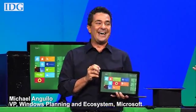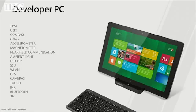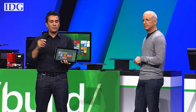This is a PC that we made together with Samsung. They invited us into their factories. We started with the shipping Series 7 design, and we did a bunch of work together. We worked with a partner called Atmel, who works on the touch controller and the display integration. We worked with AT&T and Option to do the 3G module. We worked with ST Micro to do the sensor fusion package.